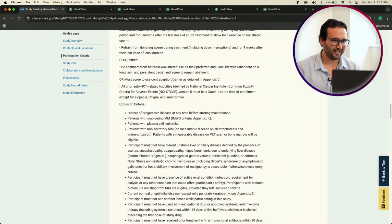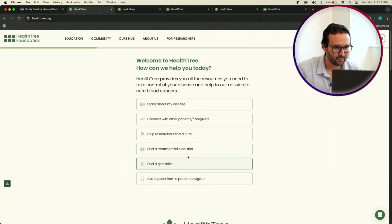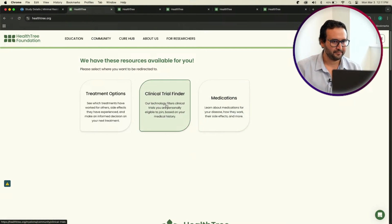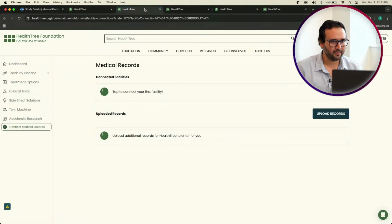Okay, so let's look at how that looks. First step, you will need to go to healthtree.org. You go to healthtree.org, you say, I want to find a treatment or clinical trial. You say, I'm a multiple myeloma patient. Then you select Clinical Trial Finder, and that'll take you into this. So we're inside Cure Hub.